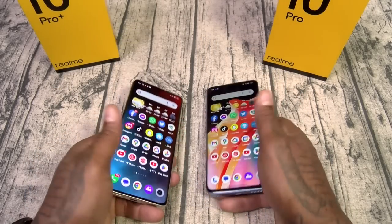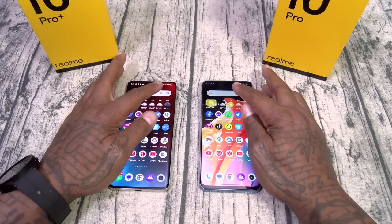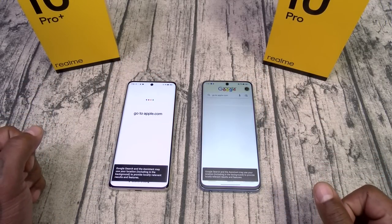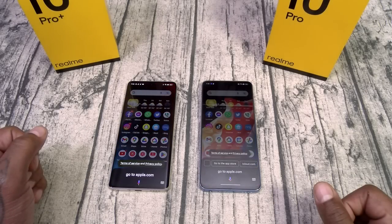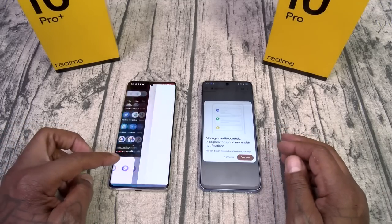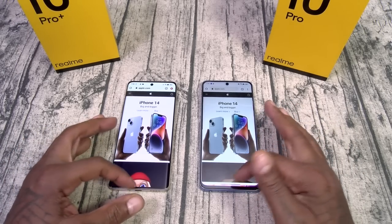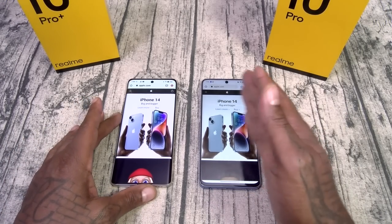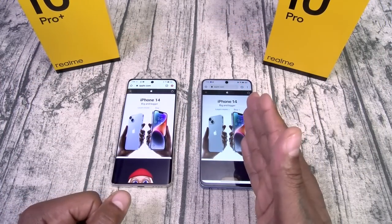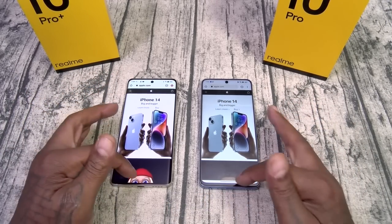Okay, so now let's do the web browsing speed test. Let's try on both at the same time. Go to apple.com. Opening web page. Okay, now let me go ahead and do this. Set this up one more time, and then we'll try that again. Now, you see how when the phone is on the table, you can see what I'm talking about. When you hold both phones up like this, it may seem like the IPS LCD panel is brighter. But you see when you lay it flat on the table, you can clearly see the AMOLED panel is brighter.